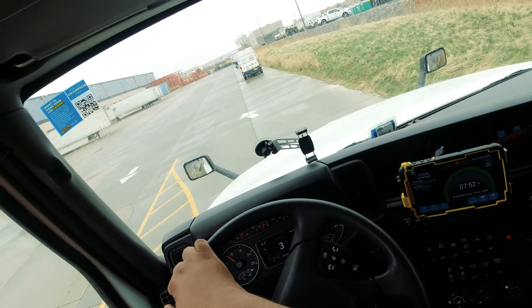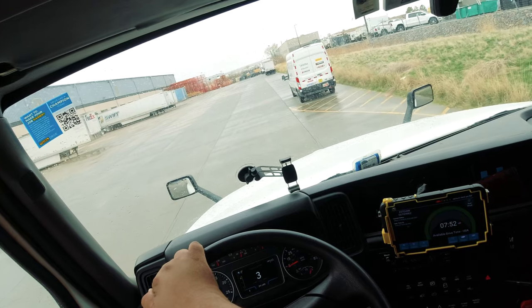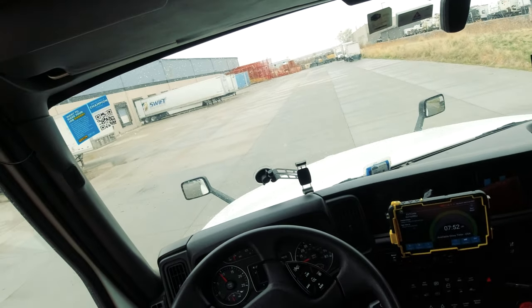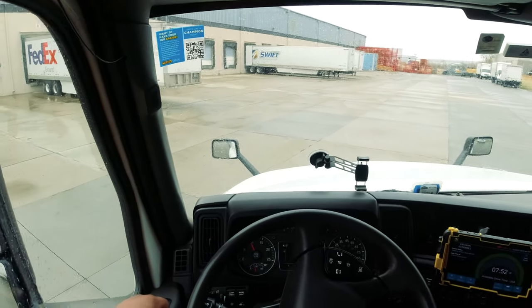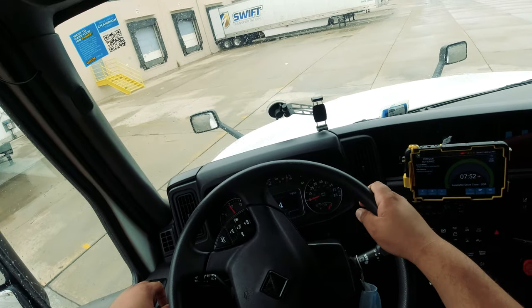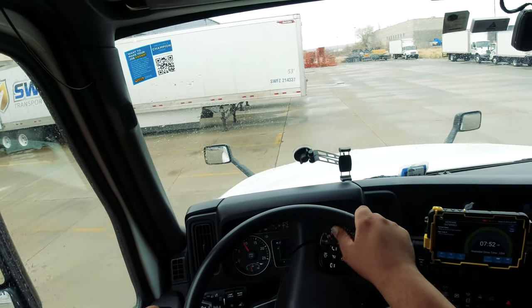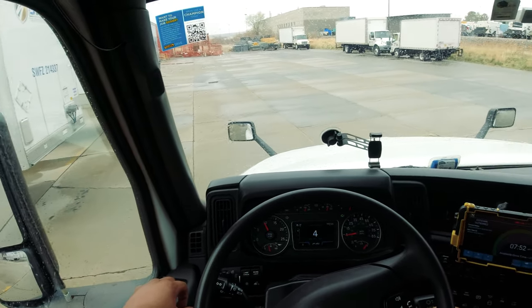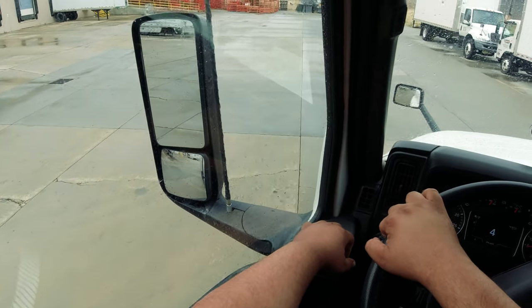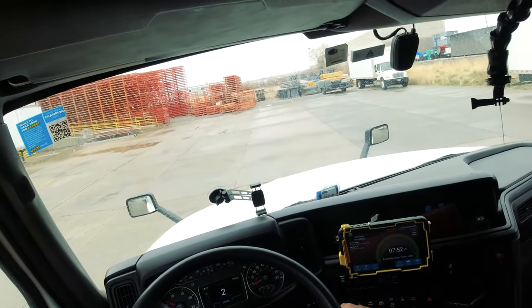From this angle, it looks like something like it's taken, unless there's, oh no, it's next to the Swift one. Okay, it's 14. I think I always go to door 13 every time I come here. Line myself up. Open them doors.